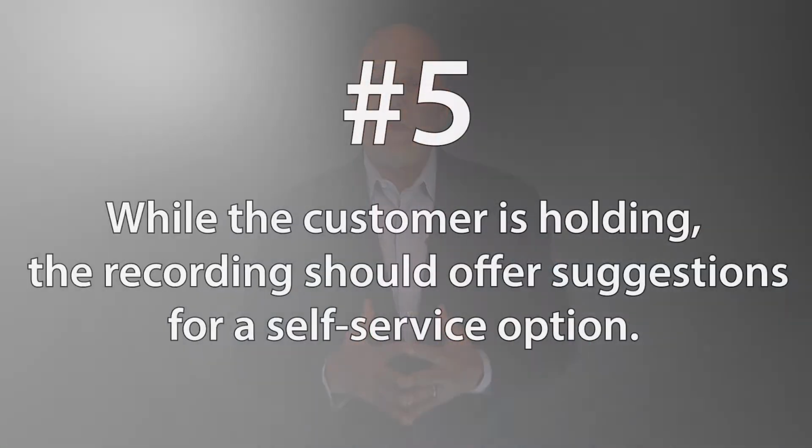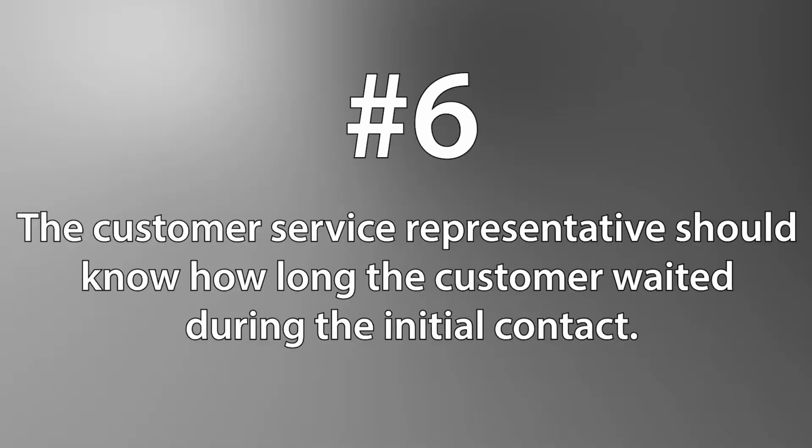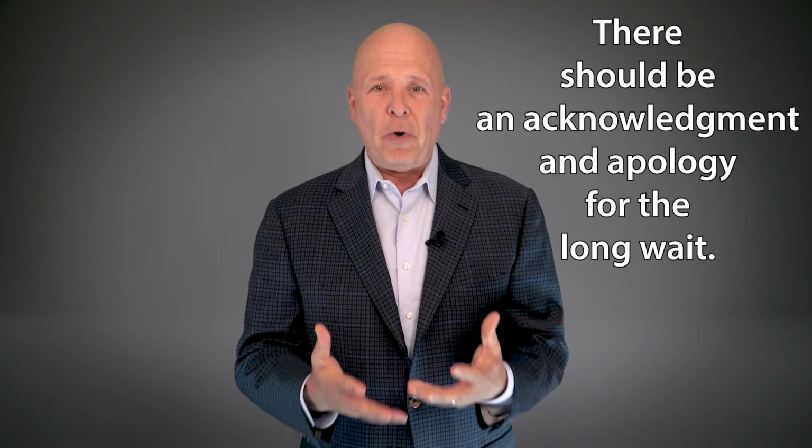Number 5, while the customer is holding, the recording should offer suggestions for a self-service option. Our customer service research found that 71% of customers are willing to try self-service. So take advantage of that. And number 6, the customer service rep should know how long the customer waited since their initial contact. Now, during the welcome, there should be an acknowledgement and an apology for the long wait.